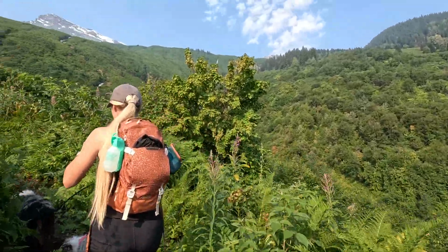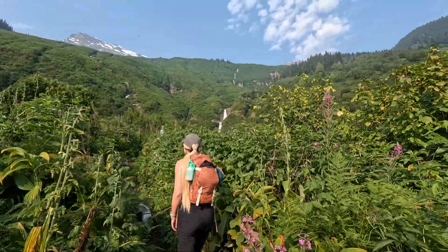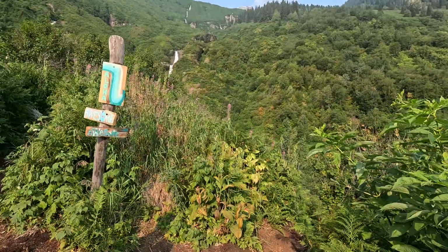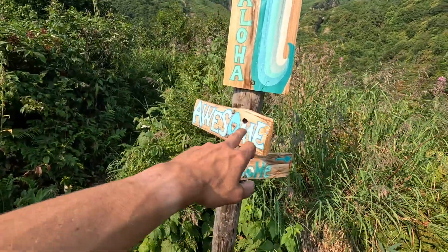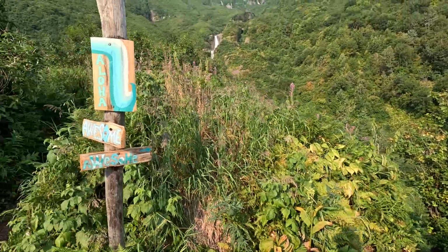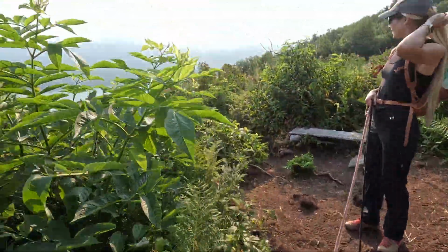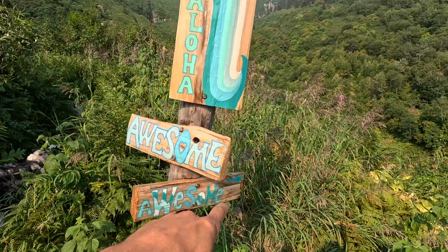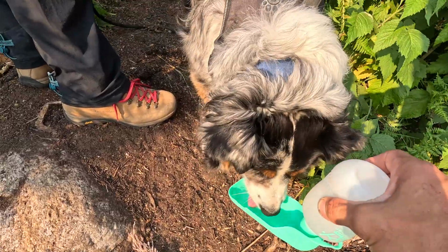Oh wow. Wow. Oh my. Even that first waterfall looks insane. Which way do we go? That does a viewpoint maybe? It says awesome. Here's your options. Awesome and awesome. So I mean, either way, you can't lose, it looks like. I love this sign. This is so cute. So we're gonna go awesome this way, and then we'll come back, do the awesome that way. There's a rope. Oh no, we're going to a different glacier, but there's a glacier up there.